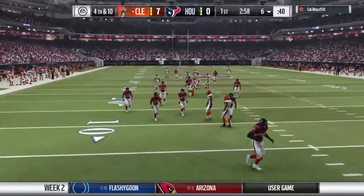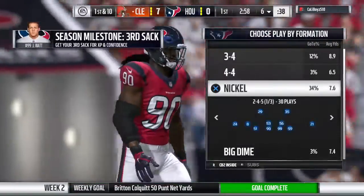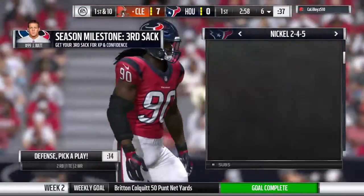And great special teams work here. This is knocking on the door of the 5. They'll spot it at the 6-yard line. And the Browns getting set to go.